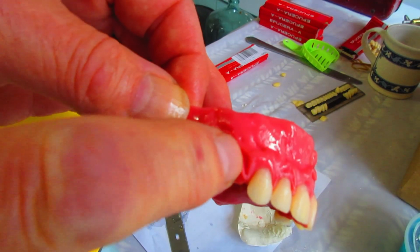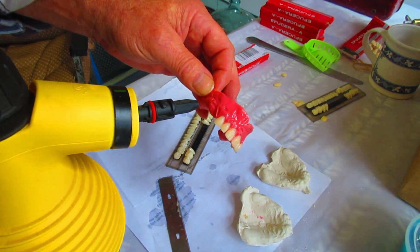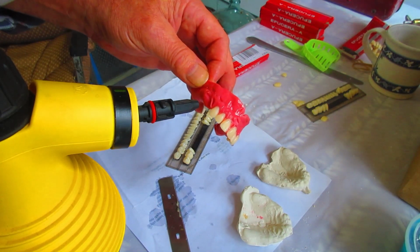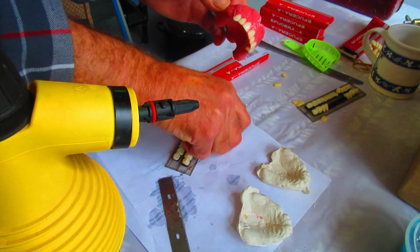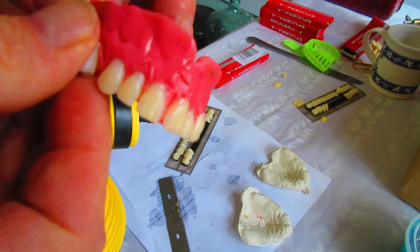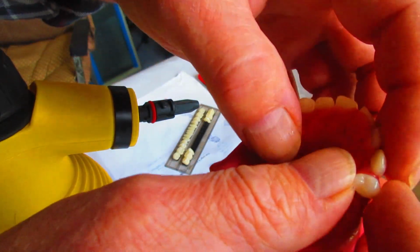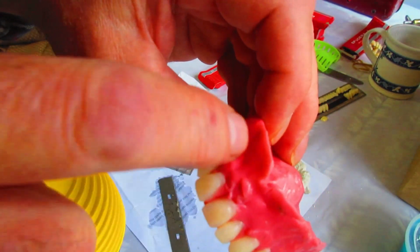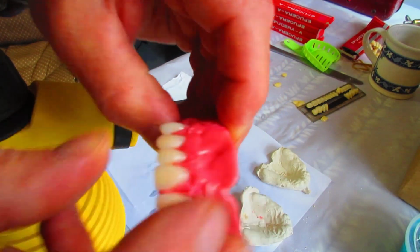I'm just heating this part up and pulling it down a little bit so it's an anchoring point for the actual tooth. And just push it in there like that, see. There we go. And then all this is going to be smoothed out, once you get all your teeth lined up relatively good.